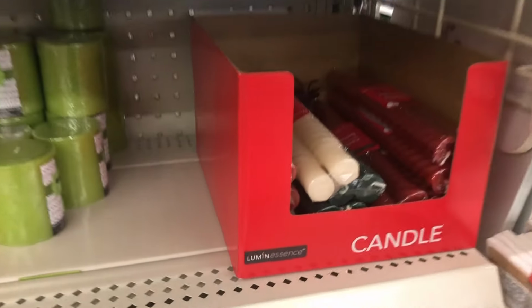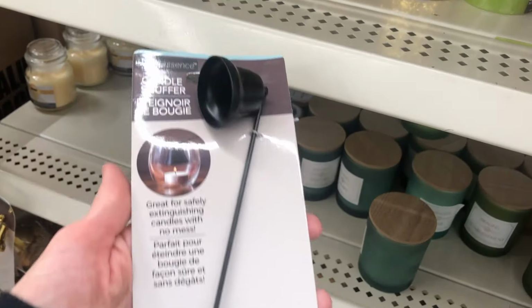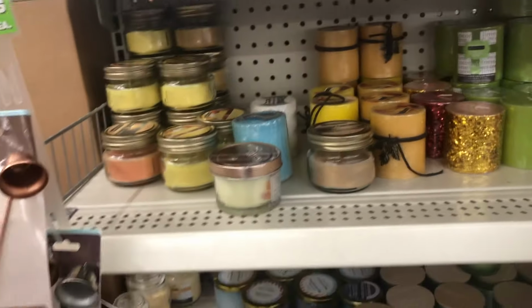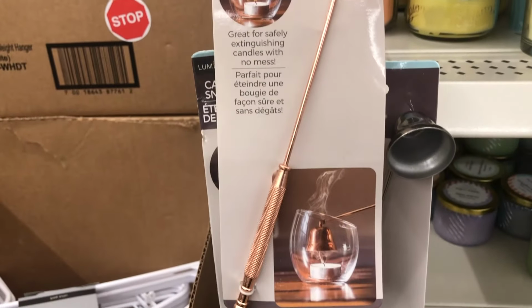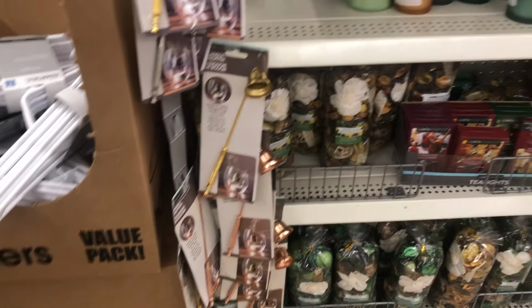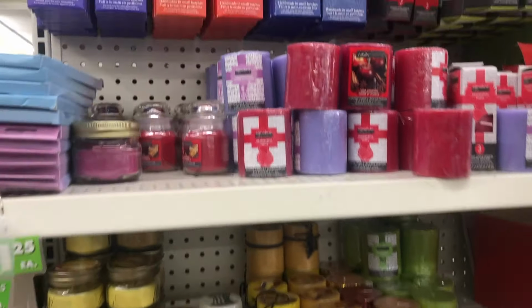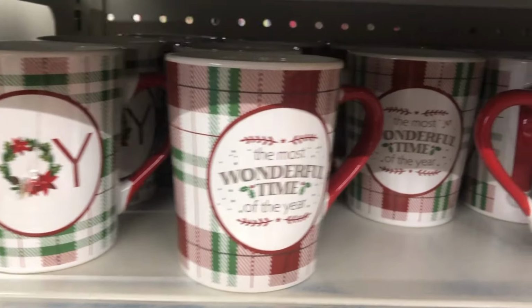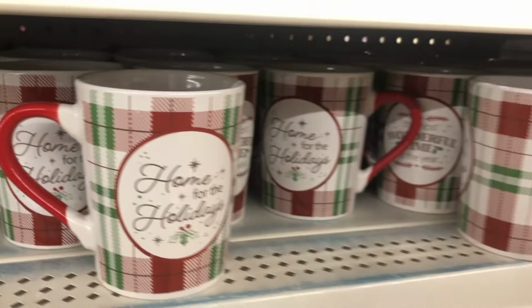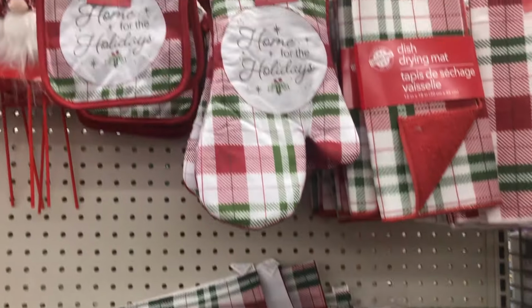And check out the candles. This is a great place to pick up a couple candles too. And look, they have the white ones I was wanting. And look at this. I don't know why, but I really want one of those. They have different ones. I kind of like this one that's like rose gold, but I think I might go with the black one. They have lots of different candles to choose from. And look, this one has a few different mugs that we haven't seen at the other stores. And also some different little pot holders and stuff.